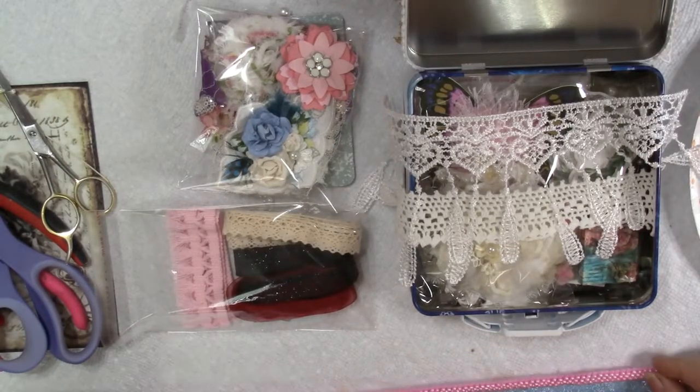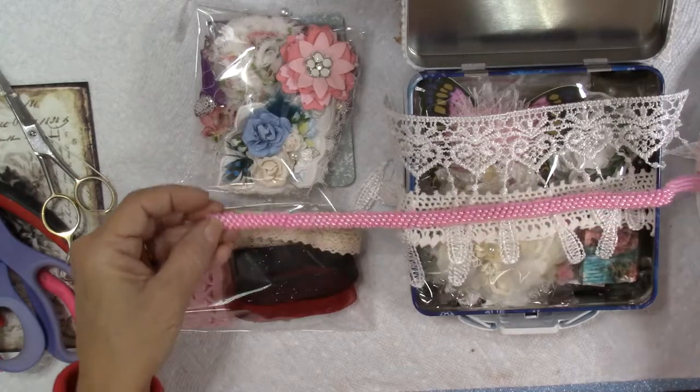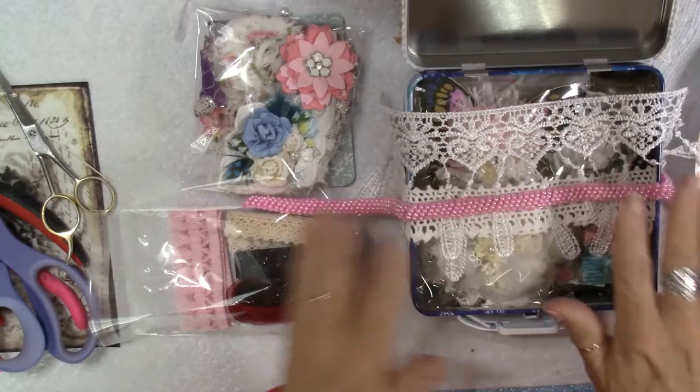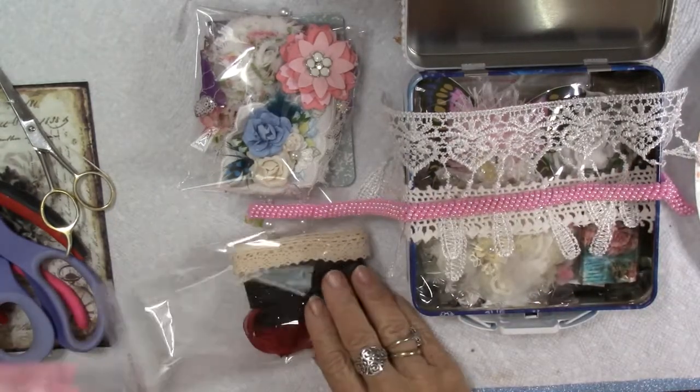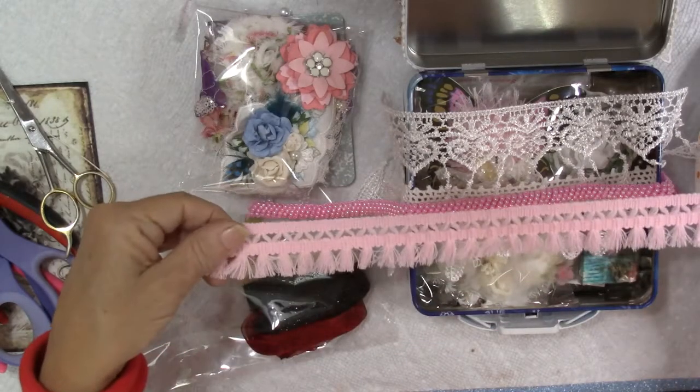It's about, I'm going to say that's about 14 inches. Very pretty pink pearls. And we have a piece of this pink fringe lace.